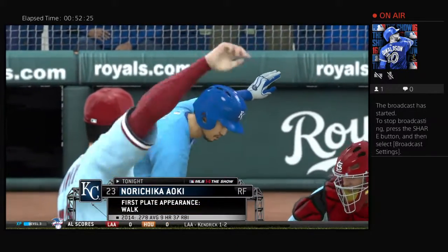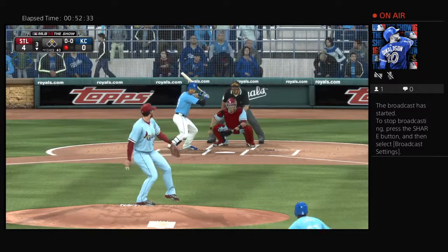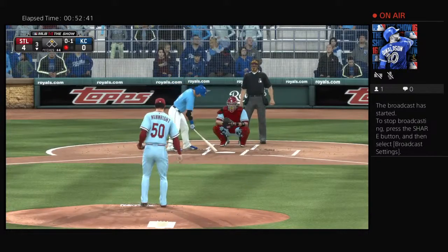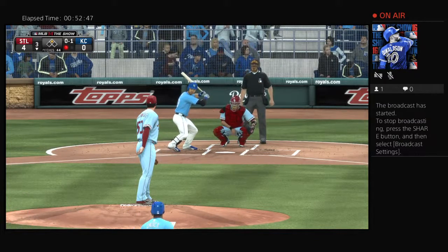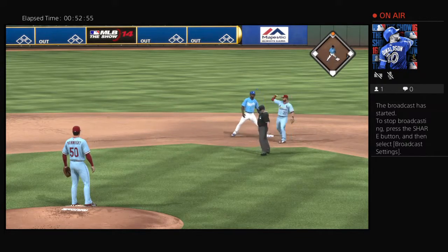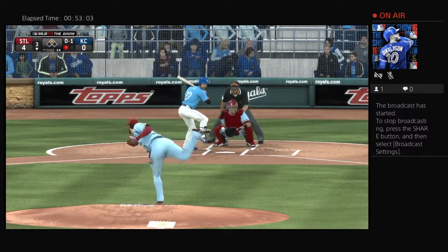Norichika Aoki will stand in for a second time. He drew a base on balls to lead off the home first. Runner staying tight to the bag at second. Here's the pitch. In there for strike 1, 0-1. Now a spin and a throw back to second. Back in standing. One and one.